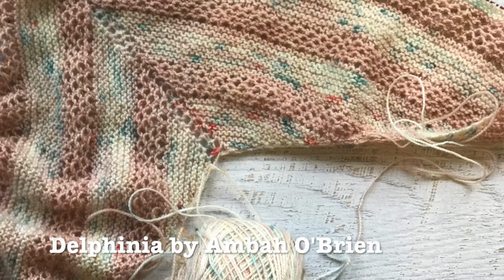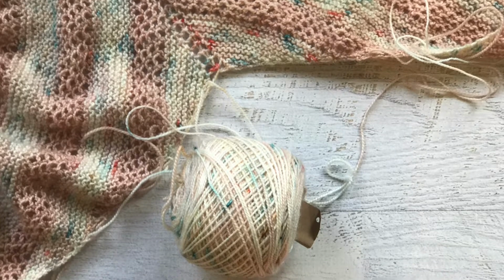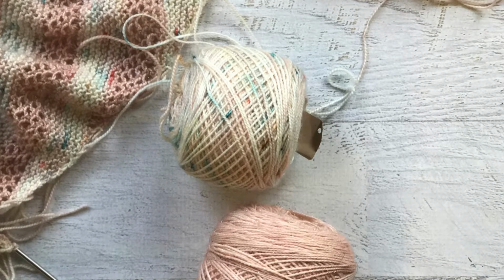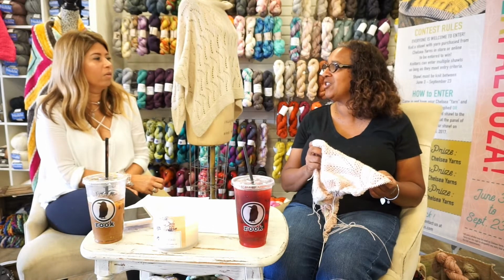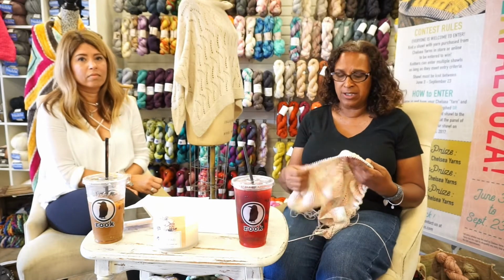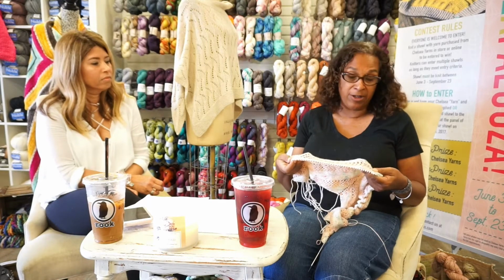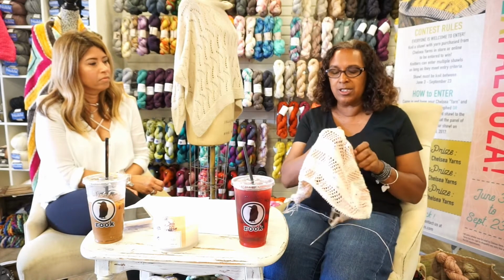So, little drama here, and it's complete user error, nothing with the pattern, because the pattern by Amber O'Brien is awesome. It's very clear, very easy to follow. But because this is a shawl and not a sweater, I didn't do a gauge swatch. I just assumed, okay, I'm good to go with this. I used a 5, and there was a point in time when I was working on a shawl, I would always go up a needle size. But for this one, I chose to use the 5, which is the one that the pattern recommends. And I'm discovering that it's going to be a little on the small side.